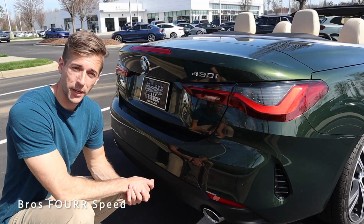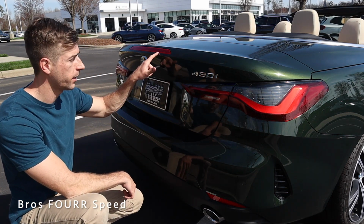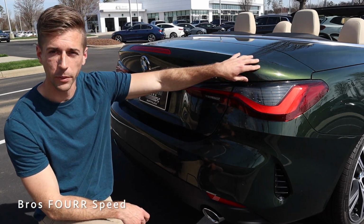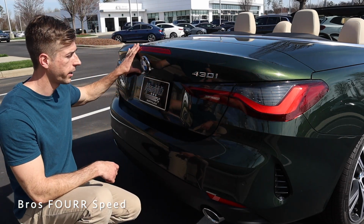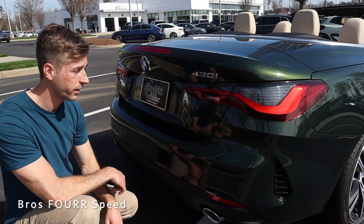And last up, in the rear of the 430i Convertible, you'll see the third brake light is just above the BMW logo on the edge of the trunk lip here. Has a really nice sloping design to it from the side all the way running across the backside here. I love this line right in the middle, just gives it a very clean look.